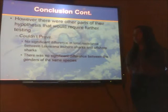However, there were also other parts of the hypothesis that the study was unable to prove and would require further testing. There was no significant difference in total resistance between Louisiana inshore and offshore sharks, and there was no significant difference found between genders of the same species in this study. This could partially be due to a limited sample size and not having a wide enough sample population in each location or of each gender.